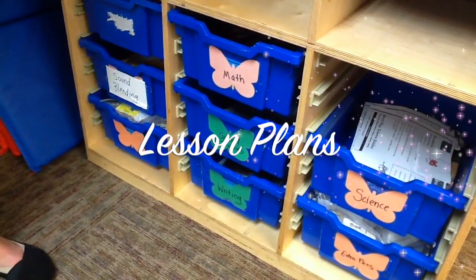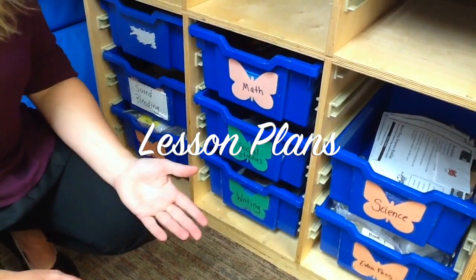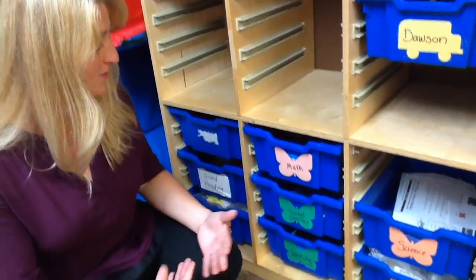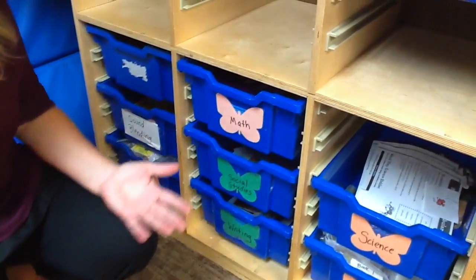During the course of a week, we do all kinds of lessons. We do science, social studies, math, writing, language arts, health class. All of those things are incorporated into a week. All of those things are done in a typical school.